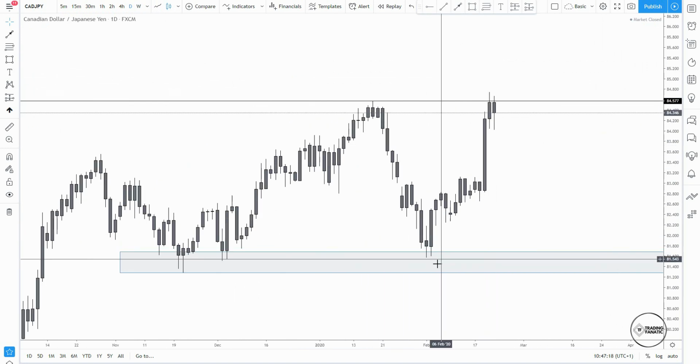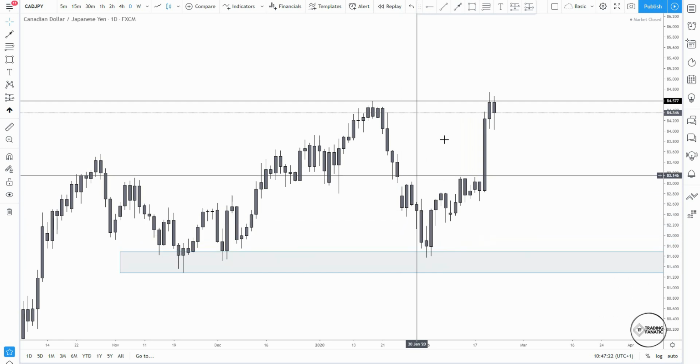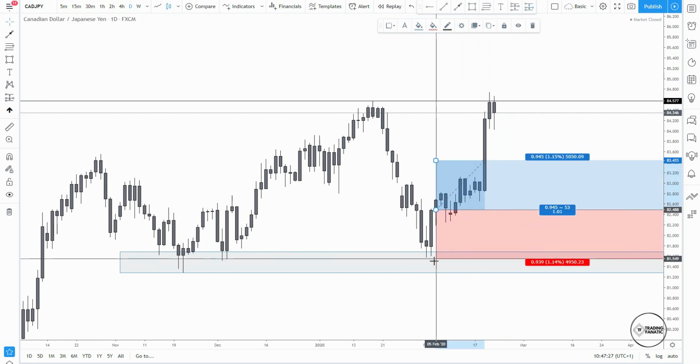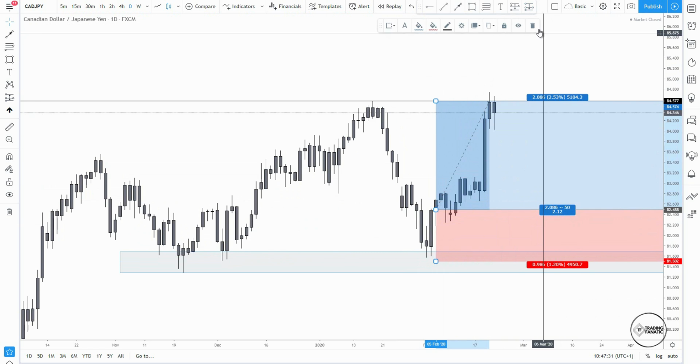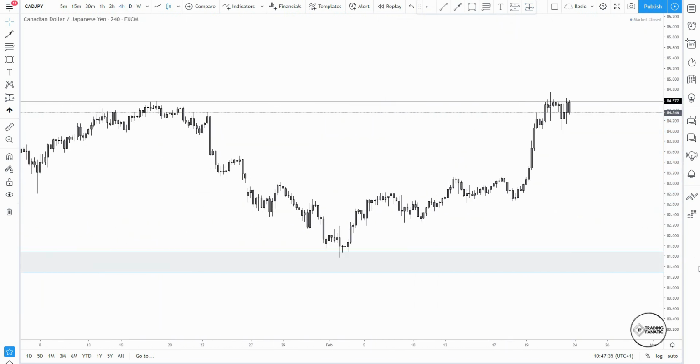Massive push to the upside. Have a look how the market reacted from this weekly area. 1, 2, 3, bullish engulf. You can even take a swing trade like this. I got asked for a video for swing trading. Well, that's how you can swing trade. However, you should go for 1 to 2 maybe. Massive bullish pressure right here after some consolidation.